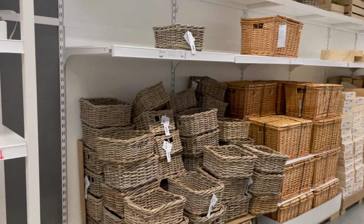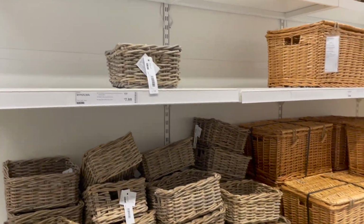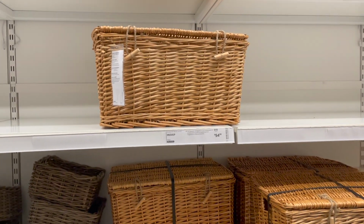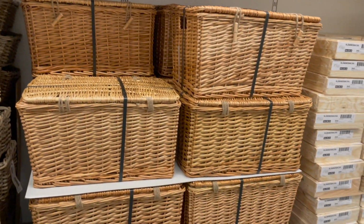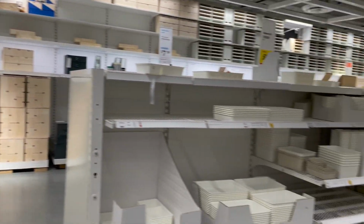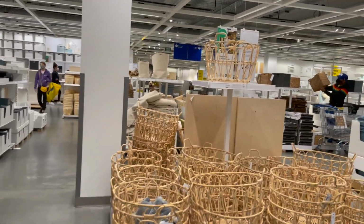I'm seeing this one right here, and this looks like a picnic basket. Well, it says storage with a box, but it'll be cool as a picnic basket. That's what it reminds me of. I'm not seeing a whole lot of new baskets and organization this time.